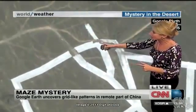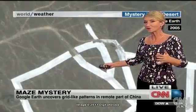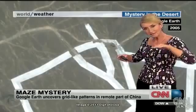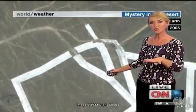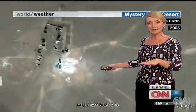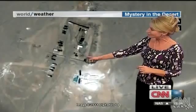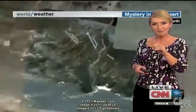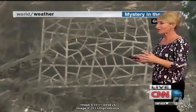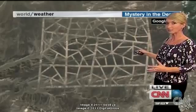Then when you zoom in closer, you see this. Now, what are these? We don't know. We can't really tell. Are they roads? Is it something on top of the ground? Is it something that's being dug down below? Maybe it's just limestone, some sort of chalk that has been literally laid down. And then when you head not far at all away from there, you can see this. This is what we're talking about when we say Google Earth can also spot those really close-up images of trucks and things on the ground.